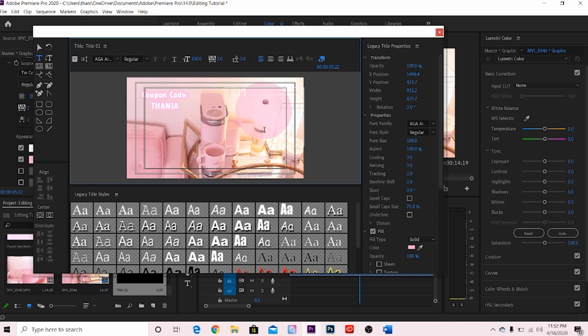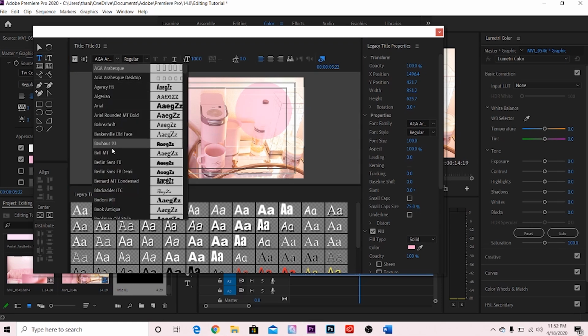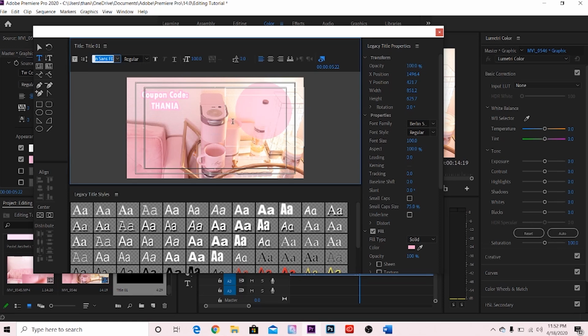So then we're going to write again. Oh, this is on a symbol thing. So let's change the font. This will work. And once you change the font, click on the box again, or else it will change the font as you type instead of typing. So again, we're just going to type coupon code and then my name.